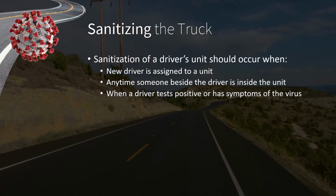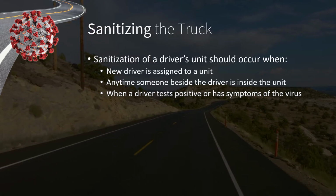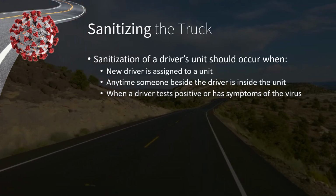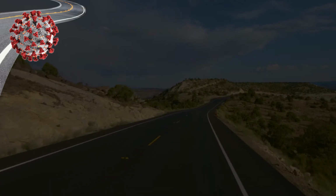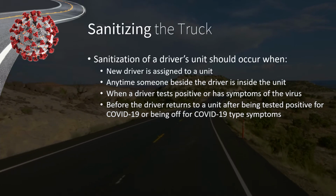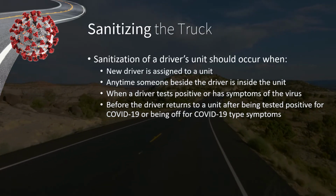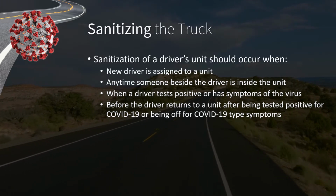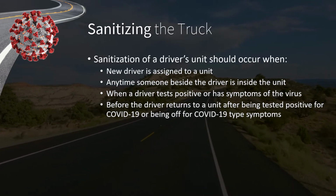When a driver tests positive or has symptoms of the virus, it is strongly recommended that the unit be sanitized. And then again, before the driver returns to a unit after being tested positive for COVID or being off for a COVID-type symptom. So that's just some recommendations on when we should be sanitizing the truck.